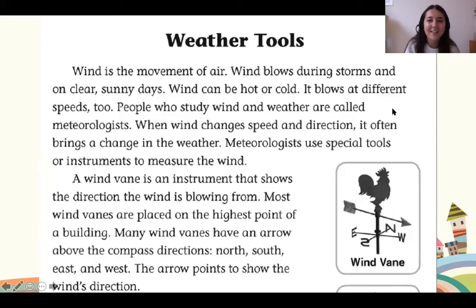Good girl. Okay, and then I would like Baldy. Can you finish us off? Many wind vanes have an arrow above the compass directions: north, south, east, and west. The arrow points to show the wind's direction.